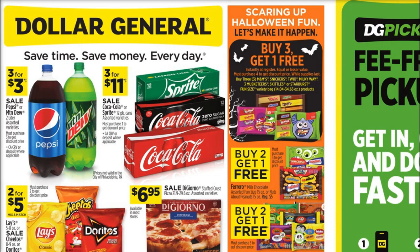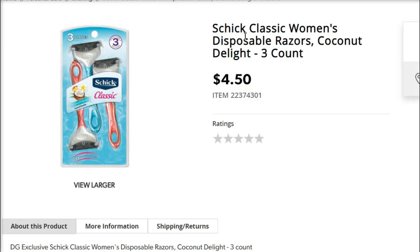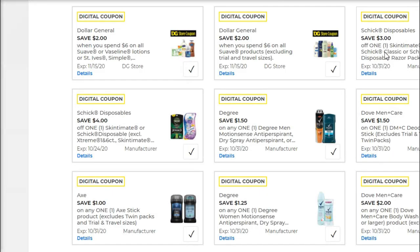So for this first deal, you're going to start by picking up one of these Schick Classic women's disposable razors. You're looking for this classic. It's the three blades, three pack for $4.50. And then we've got this digital coupon over here for $3 off the Skintimate Schick. So that's going to take that down to just $1.50.